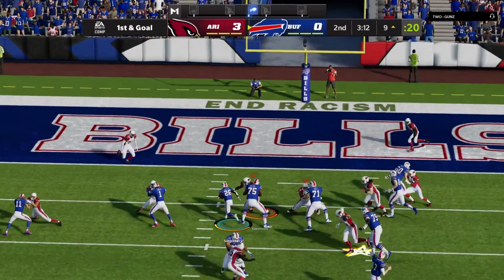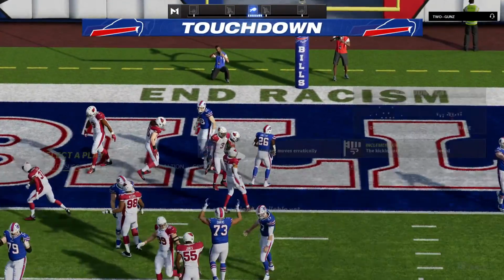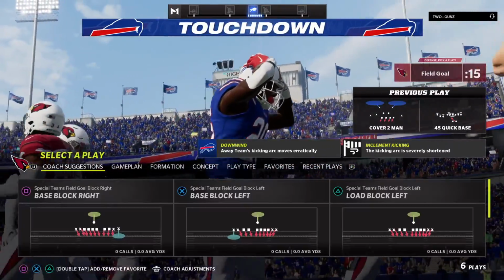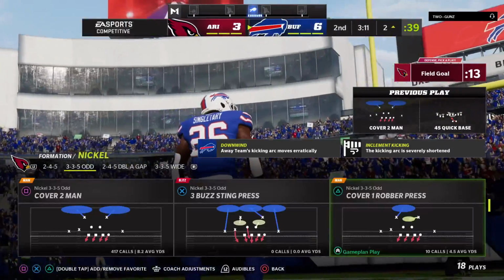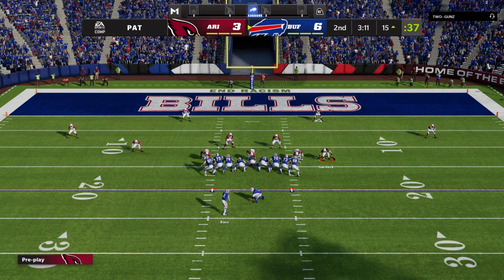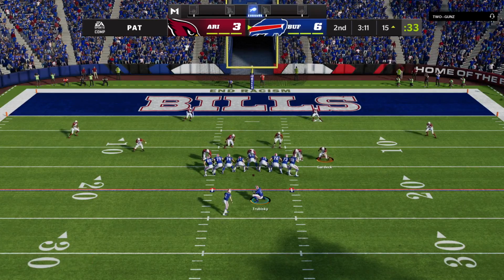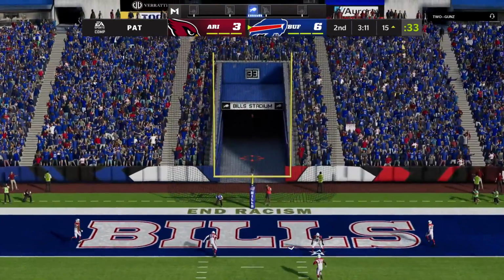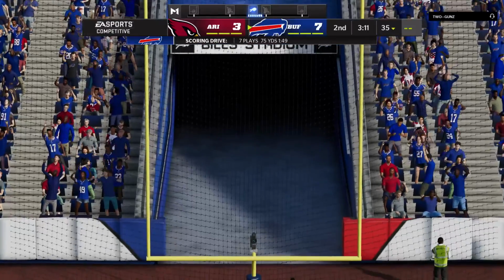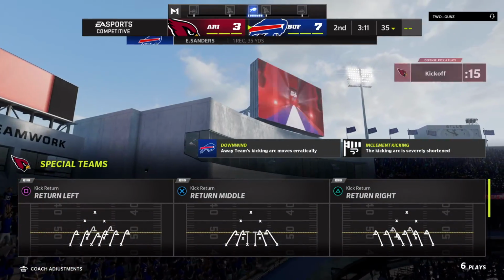They run here with Singletary. And he'll take it into the end zone for a Buffalo touchdown. Devin Singletary, a 9-yard touchdown run. And the Bills have taken the lead. Extra point by Bass, up and good. And that makes it a 7-3 lead.